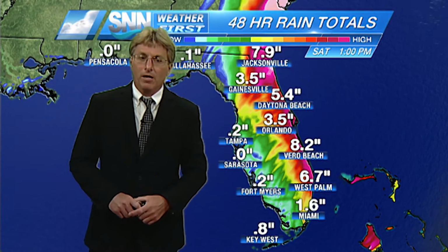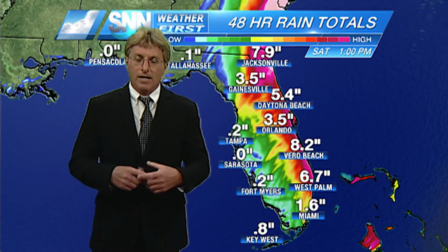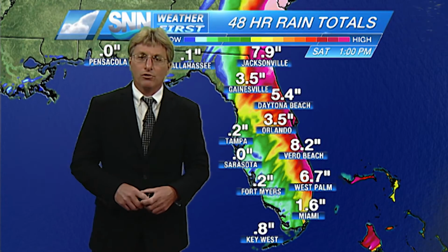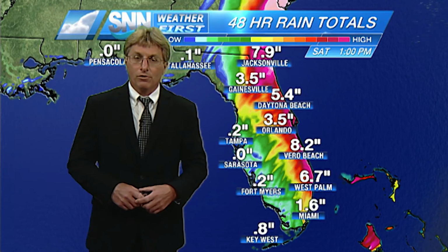So there you go. There's your 2 p.m. update. The hurricane is still at 140 miles an hour. The pressure has come down a couple of millibars. It's at 939 now, and we expect that trend to continue for the storm to strengthen over the next 12 to 24 hours as it makes its way toward Florida's east coast.